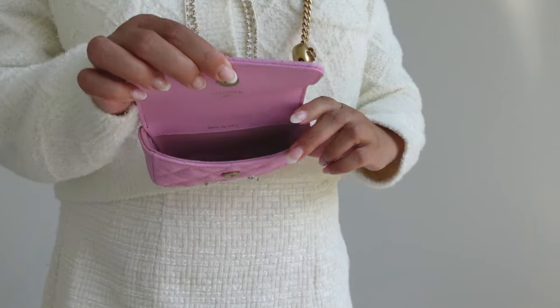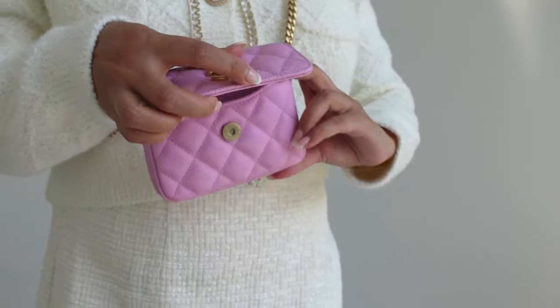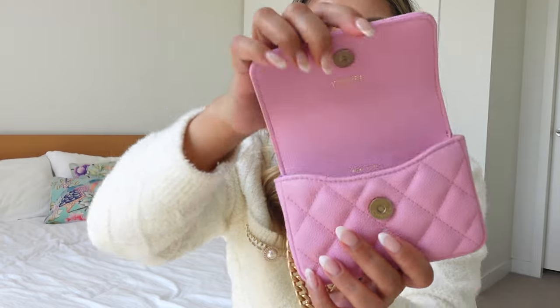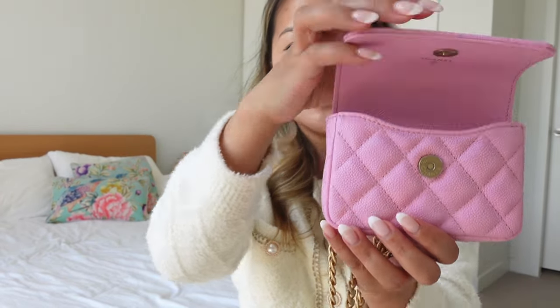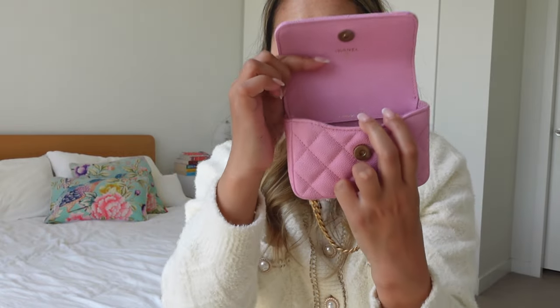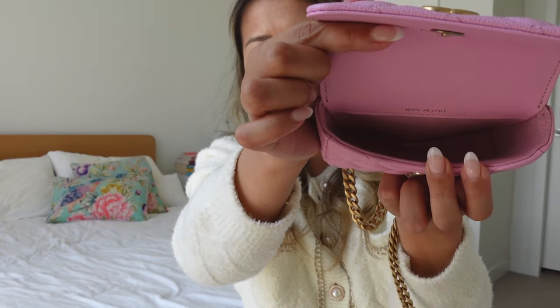As I mentioned, this is probably the least practical SLG bag that I own. It will probably fit just a lipstick, a couple of cards, which I don't even really carry in my wallet anymore because I pay for everything with Apple Pay and I have my driver's license on my phone. Just to see what fits inside. This one was made in Italy and it has a leather lining up top and then a fabric lining on the inside. So not practical, but so cute.